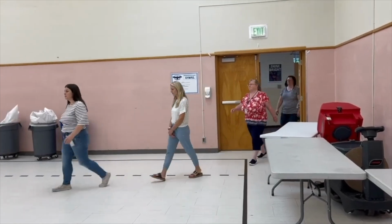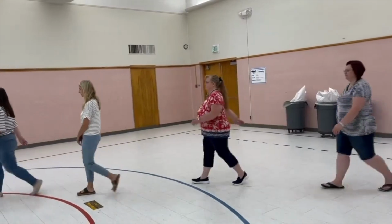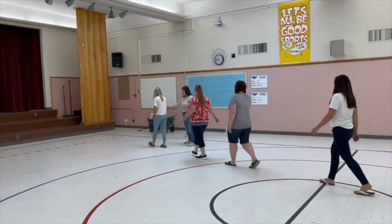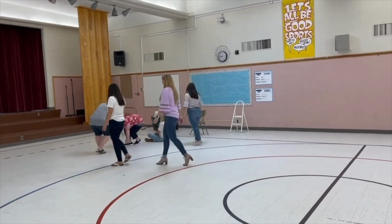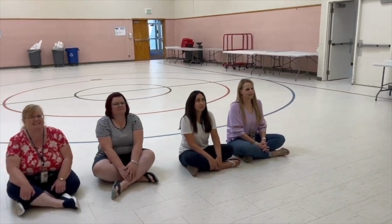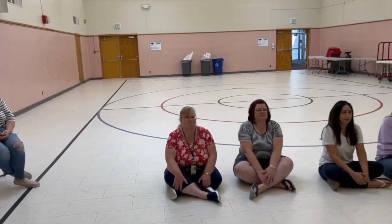Assembly, you want to make sure that you're keeping your hands, feet, and other objects to yourself, following Kaifudi. You want to make sure you're keeping your personal space and facing forward. When you get to where your class is going to sit, you are going to sit crisscross applesauce facing forward. While waiting for everyone to enter the assembly, we will stay sitting crisscross applesauce and having our voices off so that we can get everyone in here to get started.